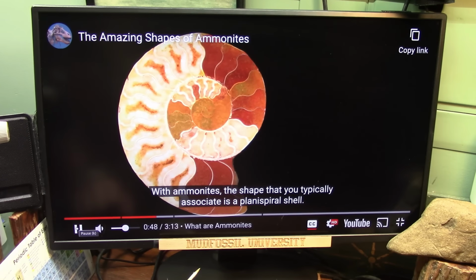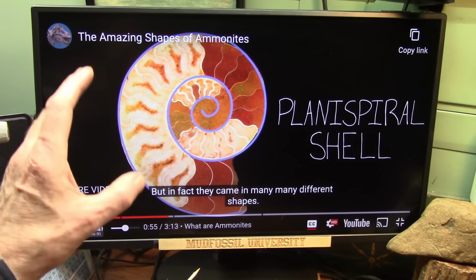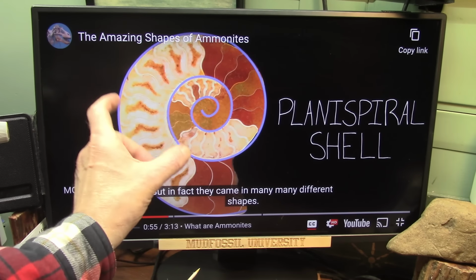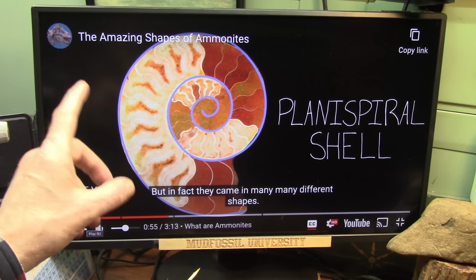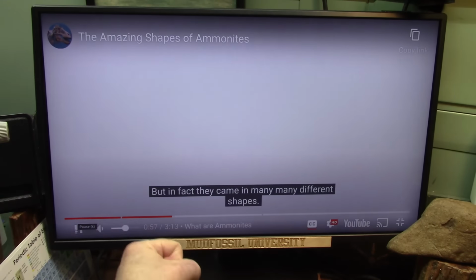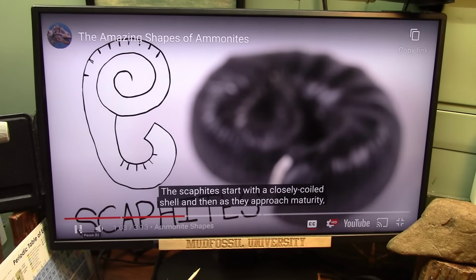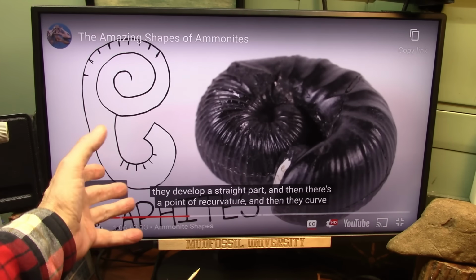With ammonites, the shape that you typically associate is a planispiral shell. But in fact, they came in many, many different shapes. Well, first of all, yes and no. They did come in many, many shapes, I agree with that. But they also came in many, many stretches. So in other words, this is a relaxed anchor. That's what it is, a tendon anchor. And that's relaxed. Now, if that was pulled and stretched, it would be under tension, because that's basically what they are, as anchors, and you can pull against them. The scaphites start with a closely coiled shell, and then as they approach maturity, they develop a straight shaft. All right, they're just saying that they've seen them like this, but all that is, is it's pulled apart.